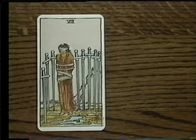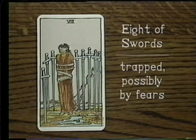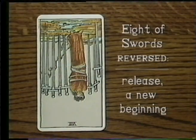The Eight of Swords is a bound, blindfolded woman in a cage of swords. It indicates that the subject is trapped in a confining situation, possibly by her own fears. The reverse signals the release from that situation, enabling a new beginning.